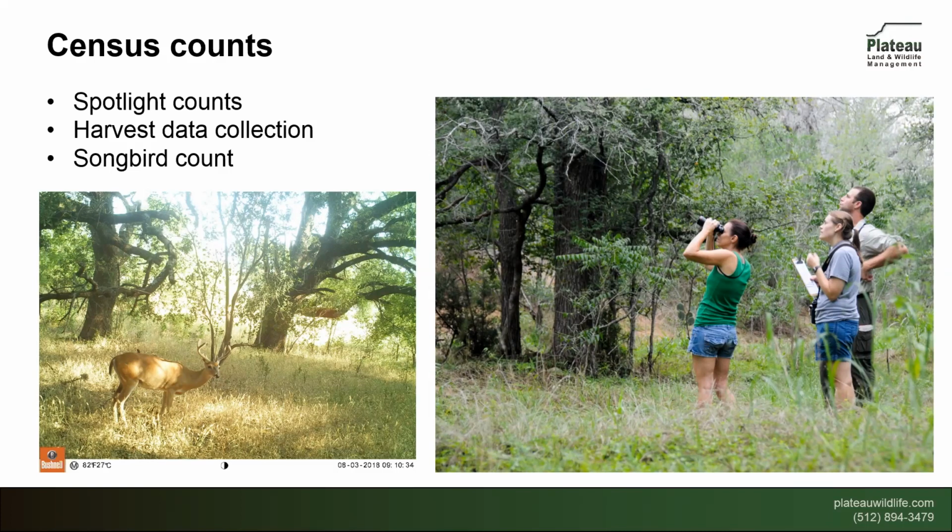Harvest data collection. So all the deer that you harvest, if you're on the MLD program, you're going to be doing this stuff anyways. Get some antler characteristics, score every single buck, weigh every buck and doe, age them, get the weights on them, and keeping the census or some records that way will count as your census activities.